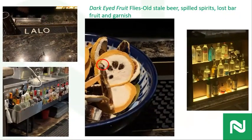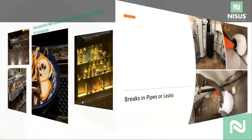Now let's think about those dark-eyed fruit flies and that old stale beer, the spilled spirits, that bar fruit that just gets lost underneath the cabinets. And actually these pictures were taken just a few days ago in a bar. You don't see the cones of shame here, but they probably come out at night. The things to look for are the bars, the bar drains, bar food. So this was a small fly right in front of us that landed on a piece of fruit. And you look for anything in those areas underneath the sinks, where any leaks that go through, those sugary substances are going to get through and probably get power washed to the back of the cabinets or under the sink there.